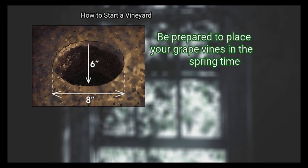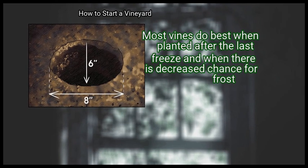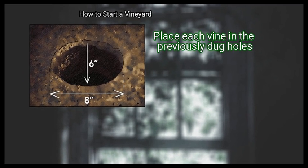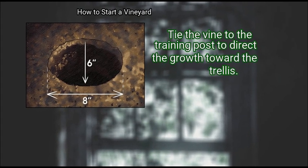Be prepared to place your grapevines in the springtime. Most vines do best when planted after the last freeze and when there is decreased chance for frost. Place each vine in the previously dug holes. Tie the vine to the training post to direct the growth toward the trellis.